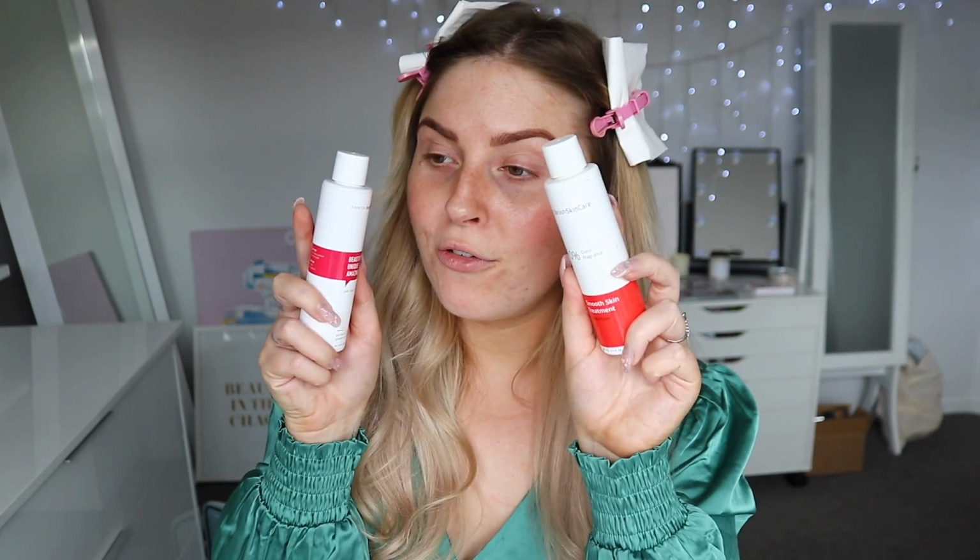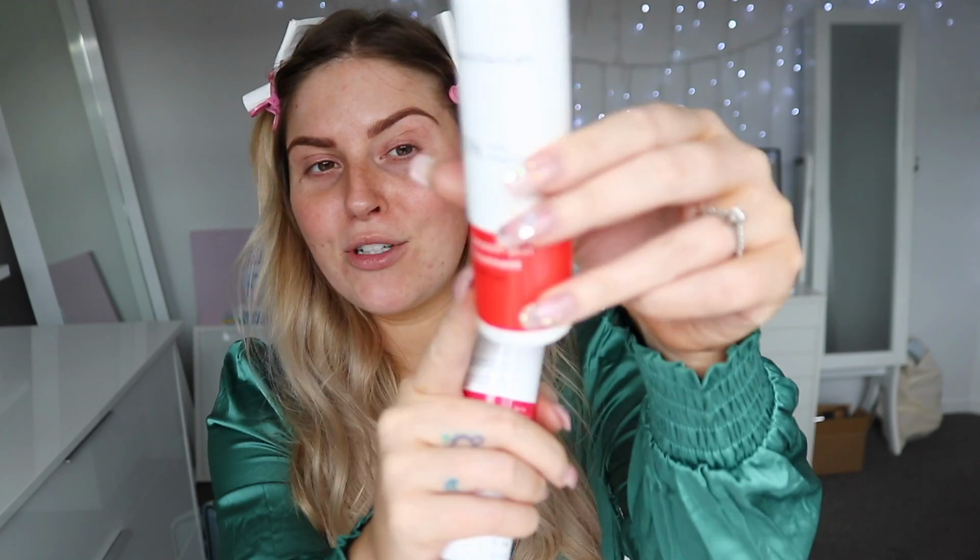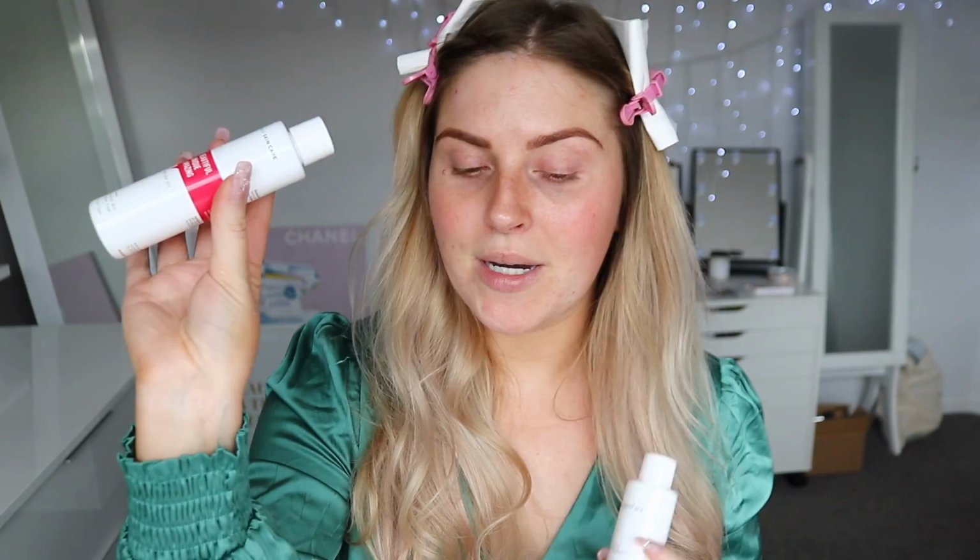It is called the Perfect Skin Power Treat, and back in the day it used to be called something different. I've mentioned it in a skincare routine probably a year or two ago. I've been using this for a very long time. I travel with it, I take it everywhere. This is my current one I'm using myself. It's a little bit dirty. Here we go. It used to be called the Smooth Skin Treatment. So yeah, it's been renamed, but it's the exact same thing.